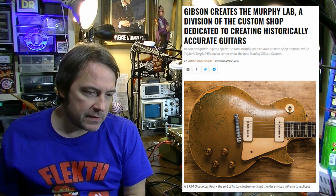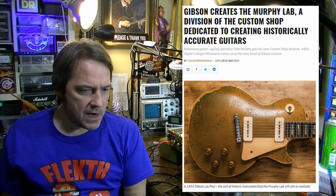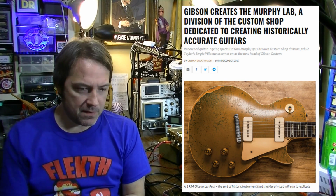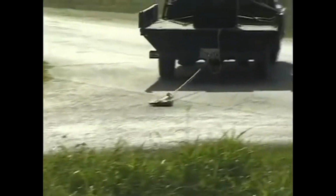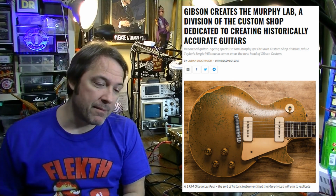They have announced that they're creating a Murphy Lab, which is going to be a division of their custom shop run by the legendary guitar aging specialist Tom Murphy. Tom Murphy is famous for doing relic style guitar work. The aim of Murphy Lab will be to replicate a lot of older guitars of historical note or historical value. So you're probably going to see a lot more relicing and a lot more reissues of historic type guitars coming out of the Gibson custom shop.